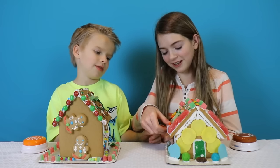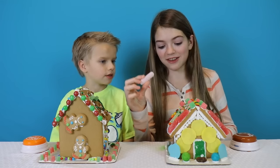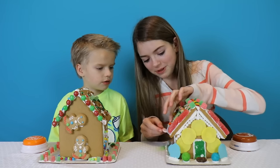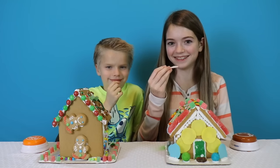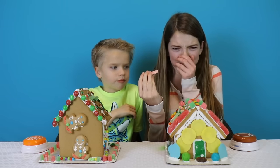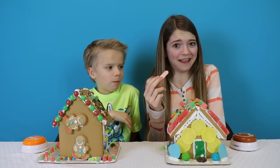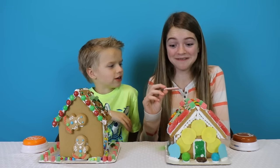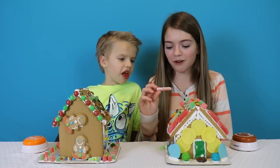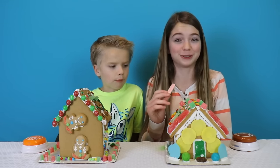Okay. So I get this Fun Dip Warheads stick that goes along with the powder, so I have to scoop up this powder onto it. And it's supposed to be really sour. Ready? One, two, three. You have to eat the whole thing. Oh! That is sour! It's a good flavor, but it's really sour. I think it's watermelon and cherry. This is watermelon. It's really good, but that's so sour.